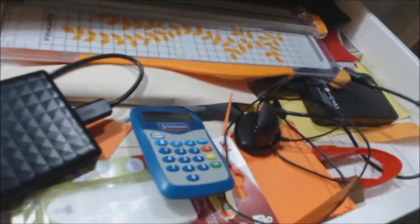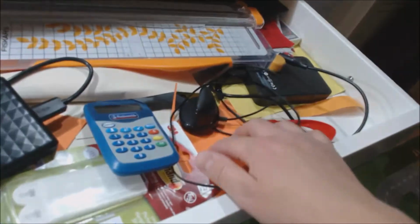And I keep some IT stuff, because obviously the computer is there, so it's quite handy to have hard drives and memory sticks and that kind of thing. And then I'm in the middle of Halloween, as you can see, the decoration and stuff, so I have a lot of cut-offs of paper and stuff like that. I will keep them until the end to make sure I don't need them, and then I get rid of them. So that's my drawer.